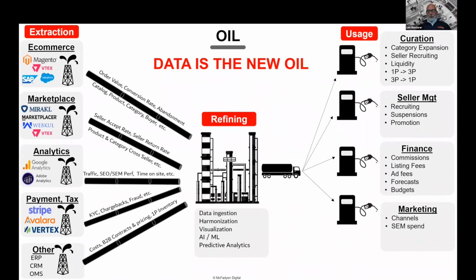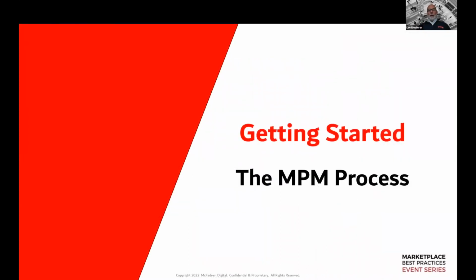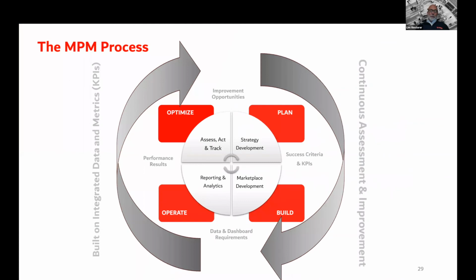Great. Very good. I appreciate that, Laura. So with all of this information, the question that might be going through your mind is, great, how do you get started? The short answer to that, frankly, is, well, it depends where you're at in your own journey. And this diagram is intended to depict that journey. Again, as I mentioned, we see it as really 4 steps: planning, which is building that strategy for your marketplace. And a critical output of that needs to be your success criteria, KPIs.